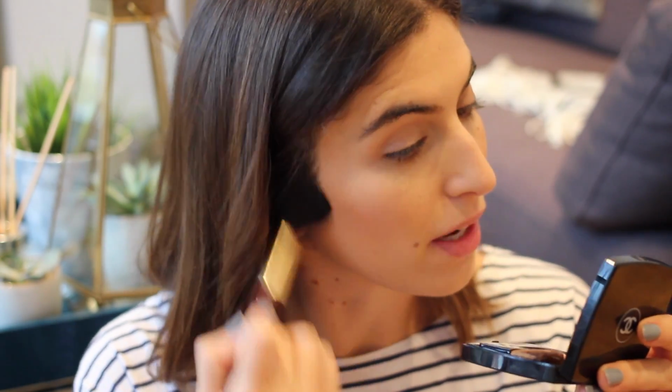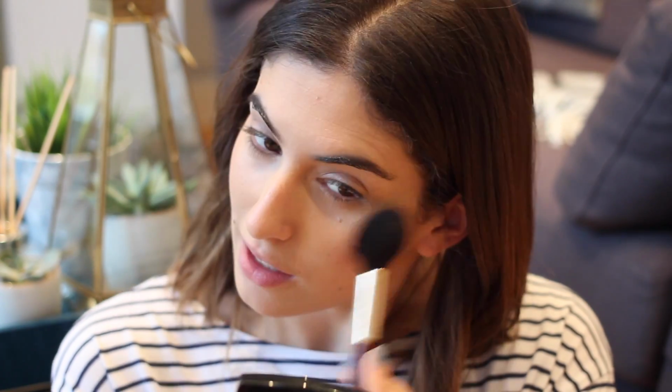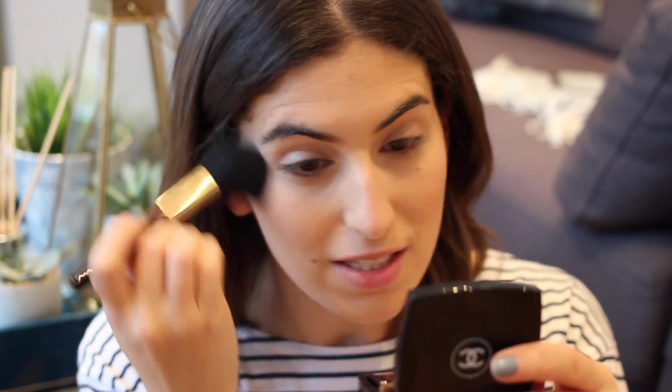You're probably not gonna be able to pick it up on the camera, but I feel like this just adds kind of light rather than shimmer. Oh, it's beautiful. They call it a blush. Maybe it's meant to be a blush. I'm just using it as a highlighter. Oh, it's so nice. Just wanna put that all over my face.